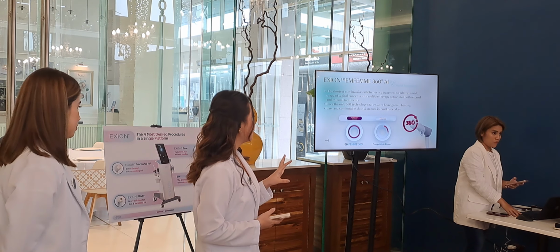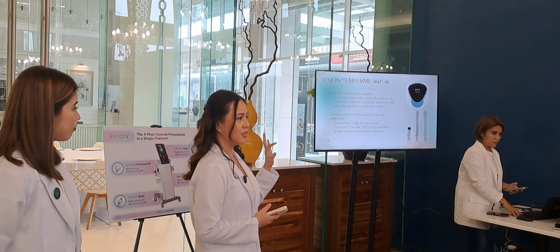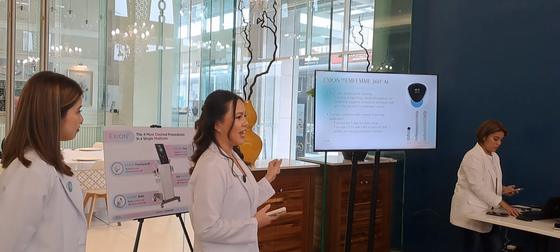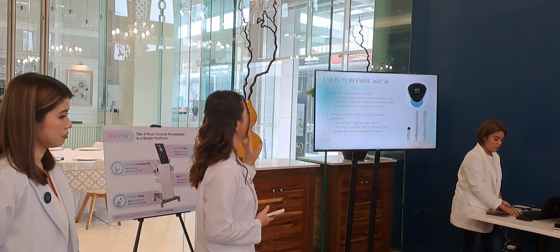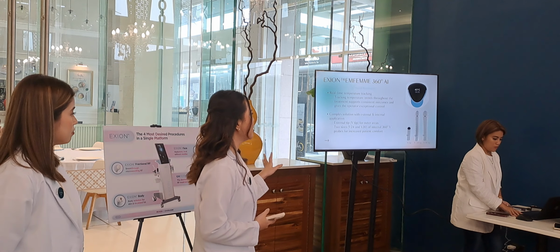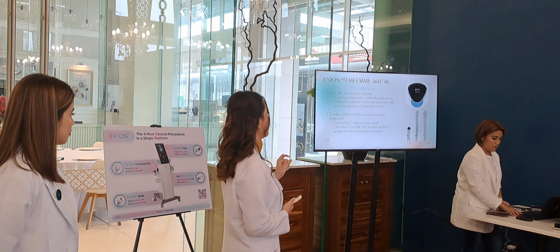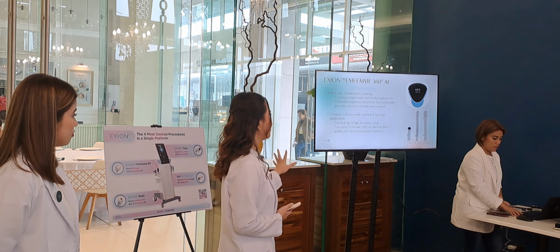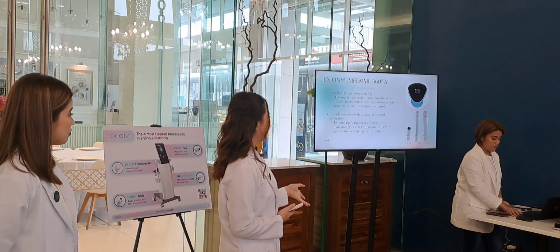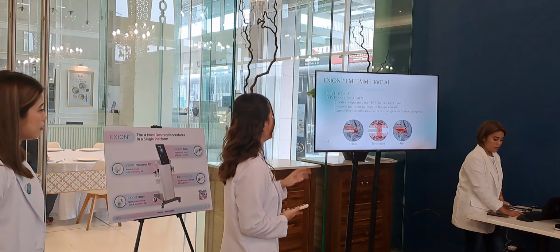Okay. Next slide, please. So aside from the 360-degree technology, it also has the AI, which tracks the temperature in real time. When this happens, it supports consistent outcomes and gives the operator exceptional control. And then there are also different tips depending on the patient's comfort. So how does it work?